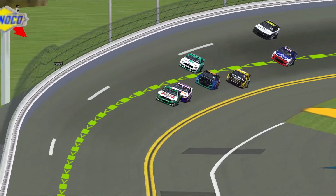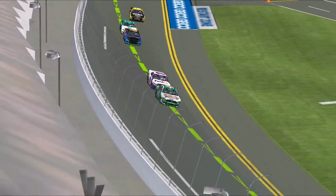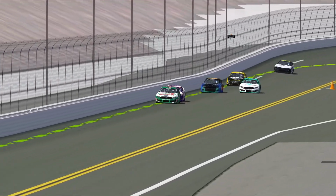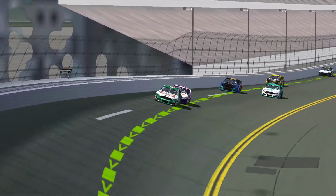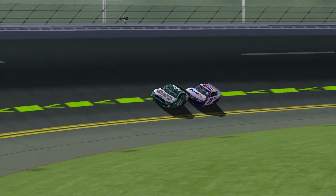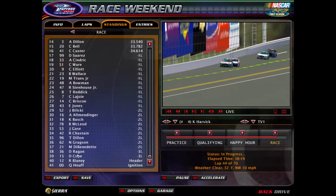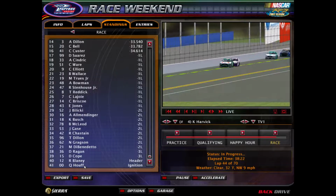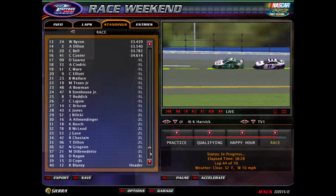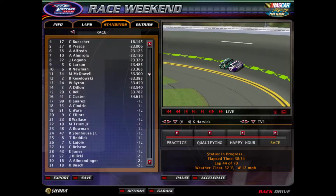About time for green flag stops again. As we say that, cars are pulling off to pit road, as we've still yet to have a caution halfway through this race. Matt DiBenedetto, not the day he was looking for. We'll see if the leaders pit this time by.